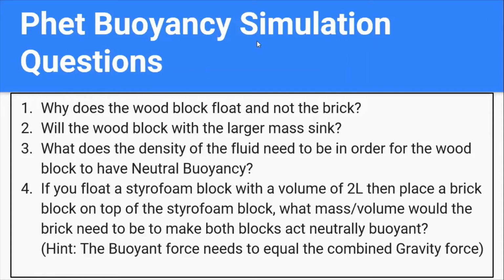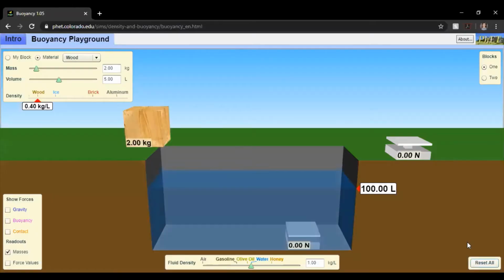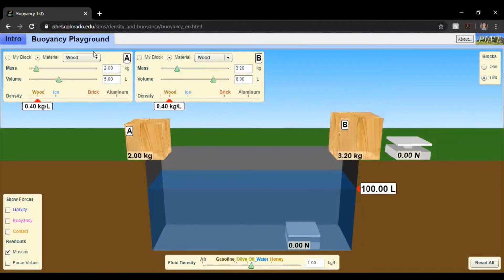So what we're going to do is go back to our simulator. Remember, we're going to need a styrofoam block with a volume of 2 liters, and then we're going to need a brick block as well. So let's go back to our buoyancy simulator here. I'm going to reset everything, and change from 1 block to 2 blocks. I'm going to make block A my styrofoam block, and change the volume of my styrofoam block to equal 2 liters. And notice, because it is a certain density, the mass is going to change as well, right? That came from our density, mass, volume triangle that we talked about before.